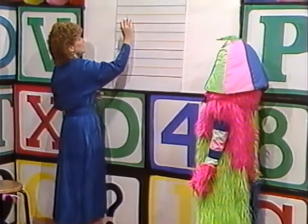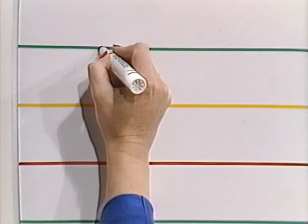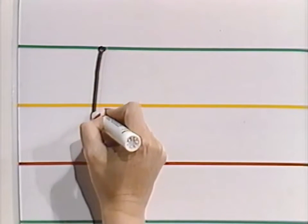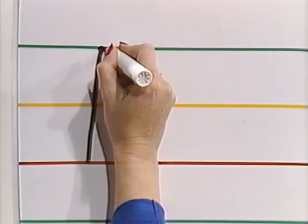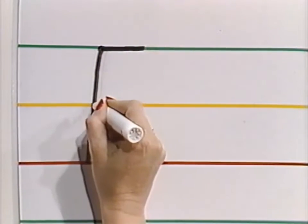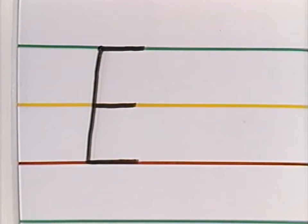Watch. Green, yellow, and red lines. Always. We'll start on the black dot on the green line to make the capital letter E. Listen to that squeaky marker. Come all the way down to the red line. Go back up. Put an arm on the green line, an arm on the yellow line, and an arm on the red line. What letter is that?